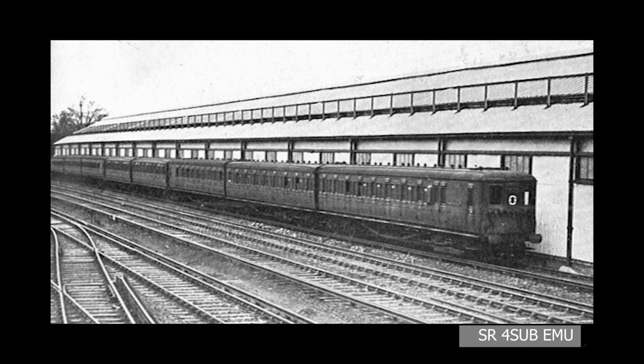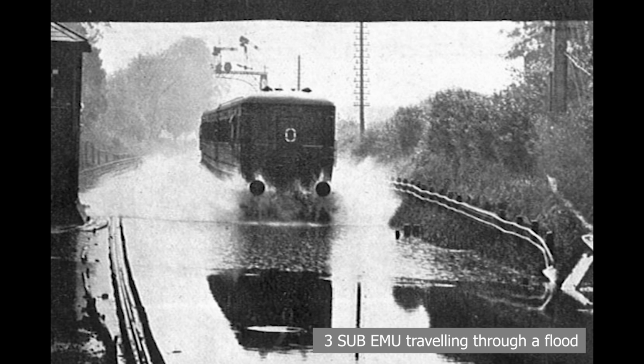660 volts DC by third rail would be the new standard, as it was cheapest to install while being less disruptive. It is also important to note that the large part of the southwestern network had been electrified to this standard in the pre-grouping era. Electric multiple units would quickly replace steam trains as the main form of commuter travel on the suburban network. Due to the completion of these projects, attention would be turned to the main lines on the south coast. In 1933, the main line to Brighton and Worthing would be completed.